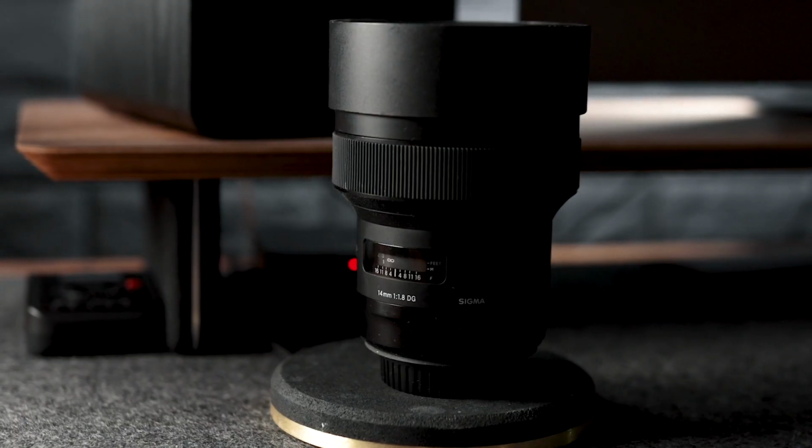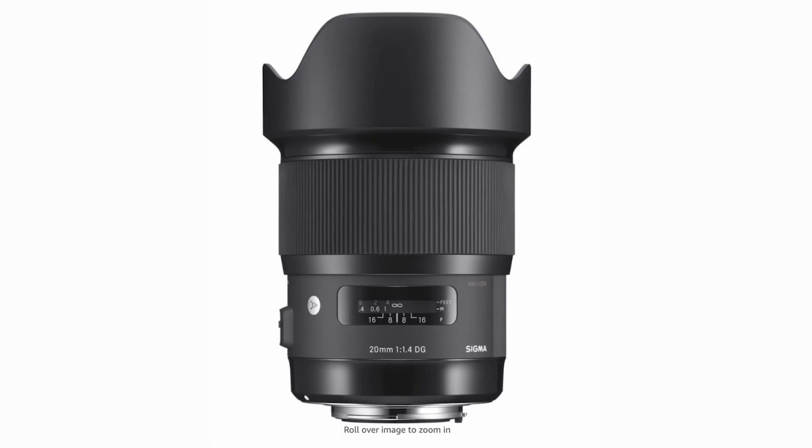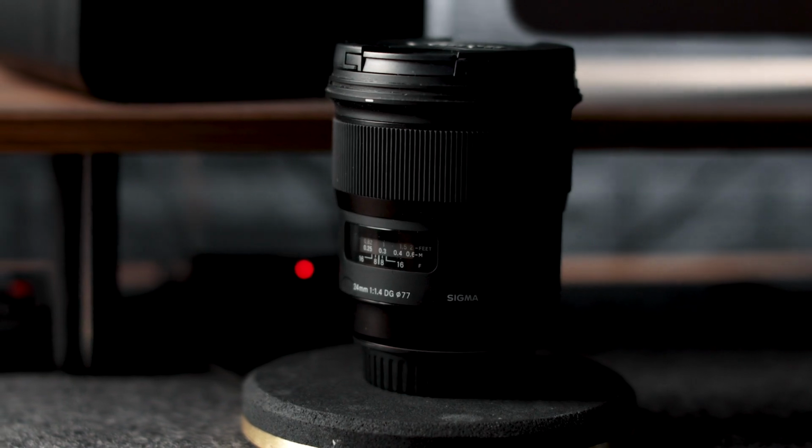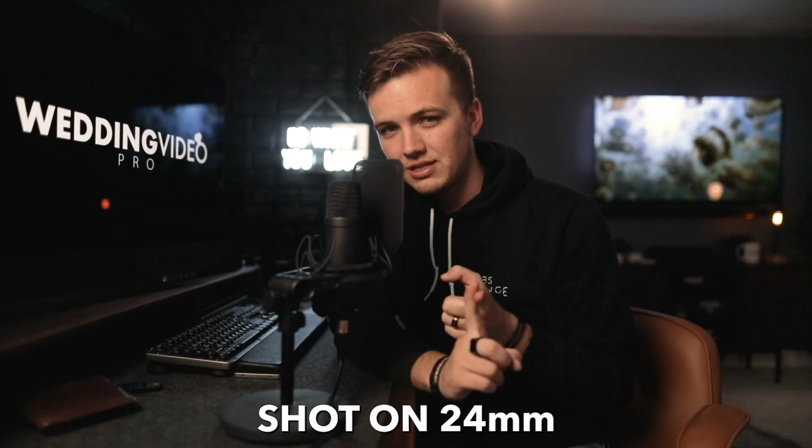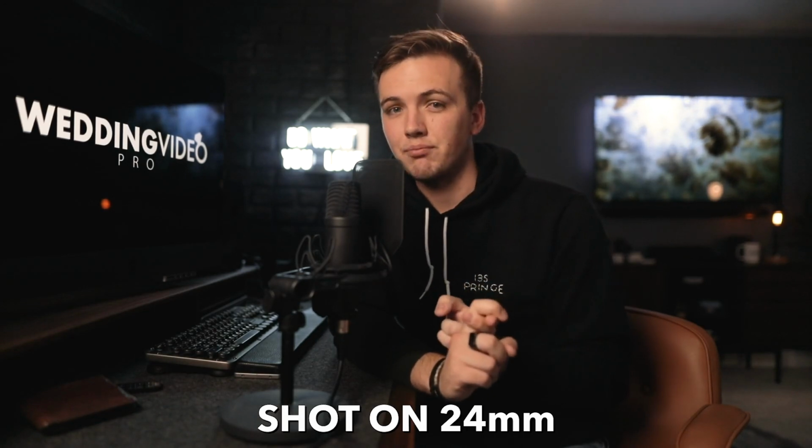Love those lenses. As for wide-angle lenses, I have the Sigma 14mm, the Sigma 20mm, and the Sigma 24mm. My favorite out of all three of those is probably the 24mm. It has less distortion than the other two, and I love the style it produces. Highly recommend.